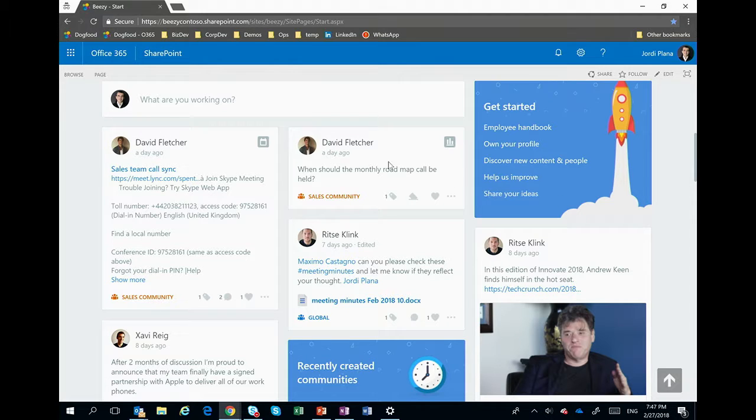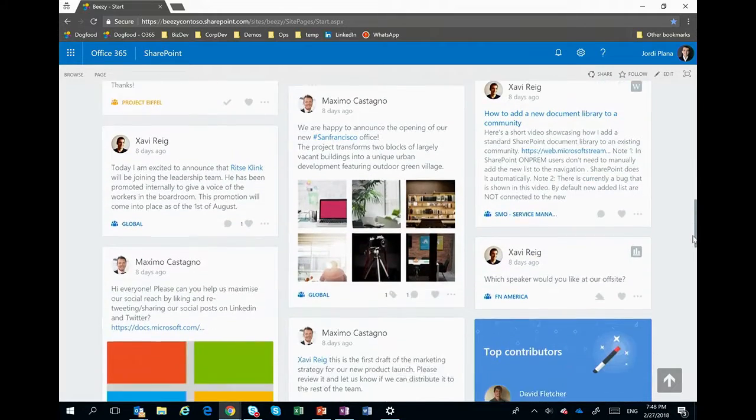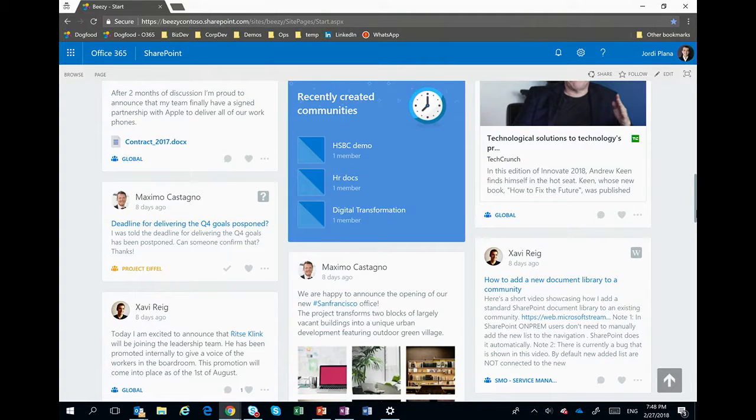So I see that David Fletcher, and I know this by this logo, posted a survey in the sales community. And then I see in the central column, Richard Kling shared a meeting minutes document in the global community. Here, someone shared the TechCrunch article that got rendered in the newsfeed. So I keep seeing all the activity happening in my communities, which is a way for me to follow up on the content that is most relevant to me.